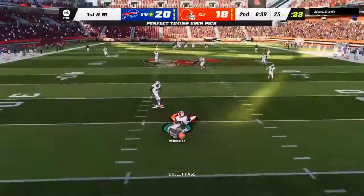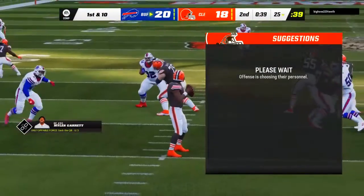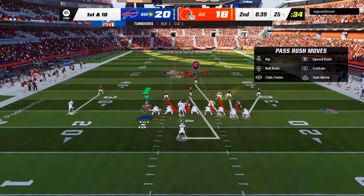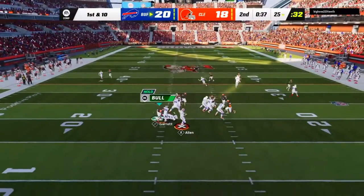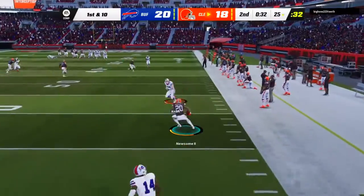And oh, he tries to force it in, and it's intercepted. Picked off by Jordan Poyer. And the Bills are going to take over once again at their own 25-yard line. Oh, well, timing is everything on a route like this. He tried to drive that football into a tight spot. And if you're a little early or a little late, chances are there's going to be someone there. And it's intercepted. Picked off by Greg Newsome.